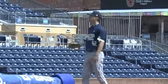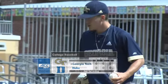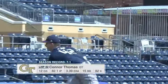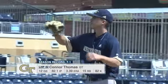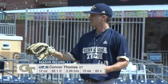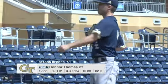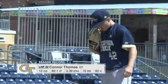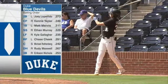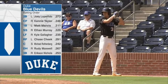Final couple of warm-up pitches for Connor Thomas, 7-1 on the season, making his 13th start. 82 and a third innings pitched. Thomas has gone at least 5 innings in every start this year, at least 6 in all but 2 of his starts. Been tremendous this season. Only loss coming on February 23rd to UCLA. The National Player of the Week and the ACC Pitcher of the Week in late March after throwing a complete game shutout on 96 pitches at Louisville.